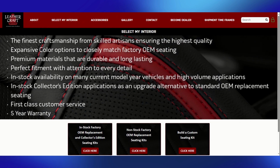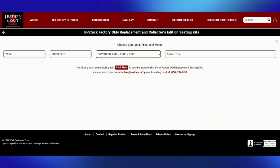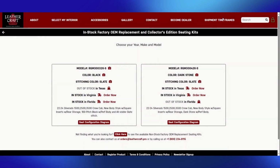So we keep a large variety of in-stock kits. So if I were to click here, it's as simple as just choose a year, make, model. So let's just bring up a Chevy Silverado crew cab rear storage. Okay, here are the 2 options that we offer. We have it in black. We have it in a dark stone, right? If you're not sure what that looks like, well, a little thumbnail pops up, shows you a larger image of the colors.